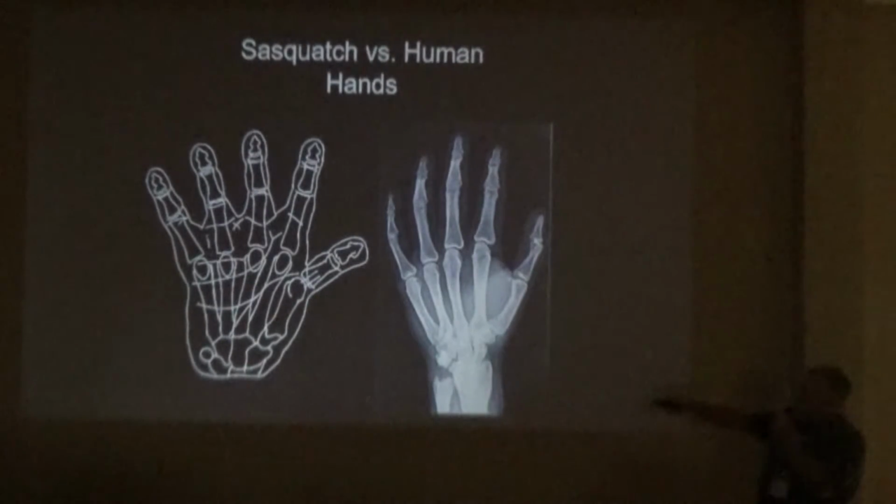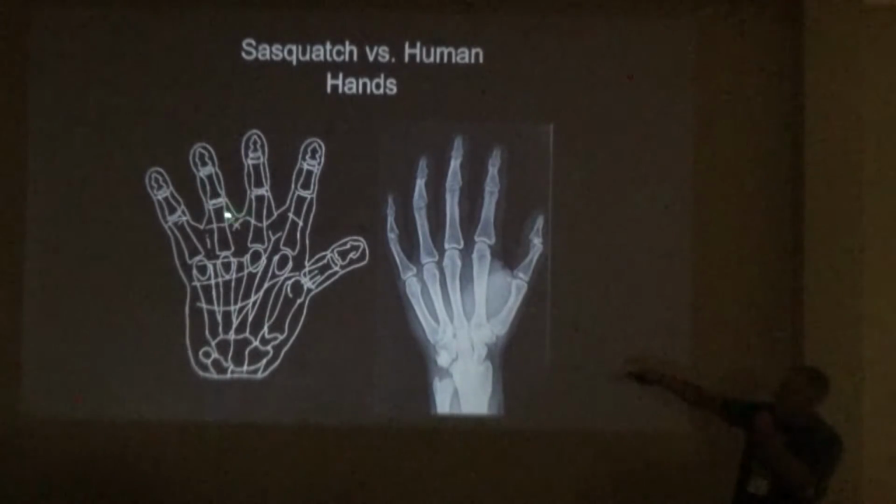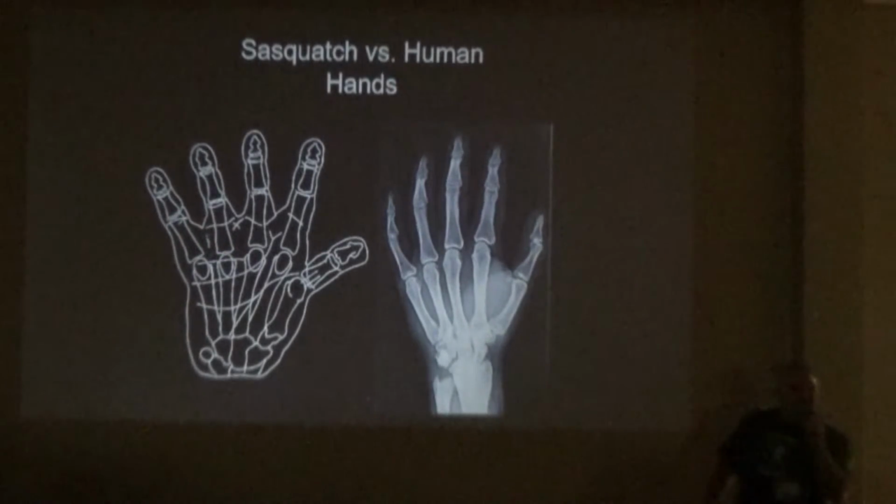They're kind of just different in general, different proportions. And also, you notice that the fingers kind of look a little shorter. That's because, look, these are phalanges here, these bones here. The phalanges look about the same, but the skin doesn't go down quite as far. That's called webbing, by the way.